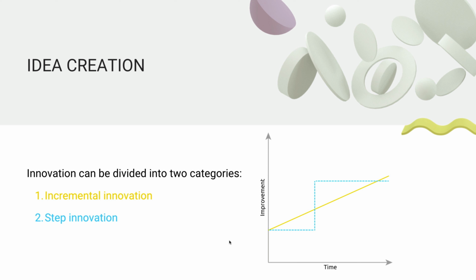And the reason for why I'm dividing innovation into these two categories is that I believe that the first type, incremental innovation, is something that we can try to systematize, at least to a certain extent. So we can think about how to make that happen in a methodical fashion. The second type, the step type innovation, is something where I don't believe there is a formula, because it requires that the right idea comes at the right time for the right person.